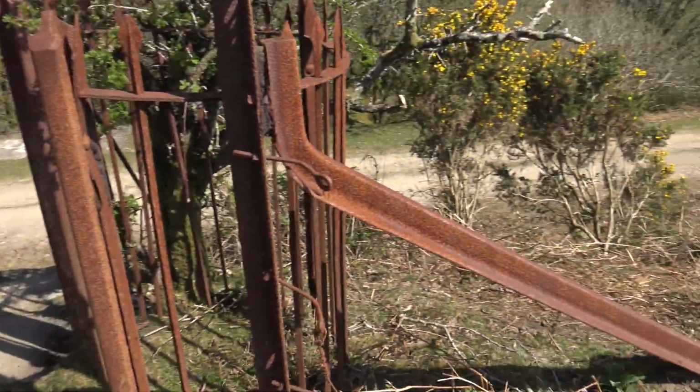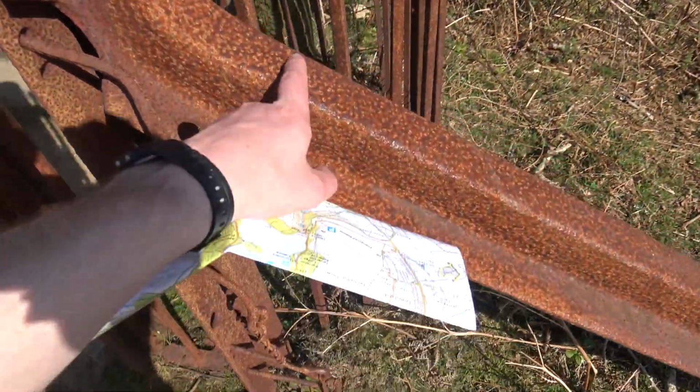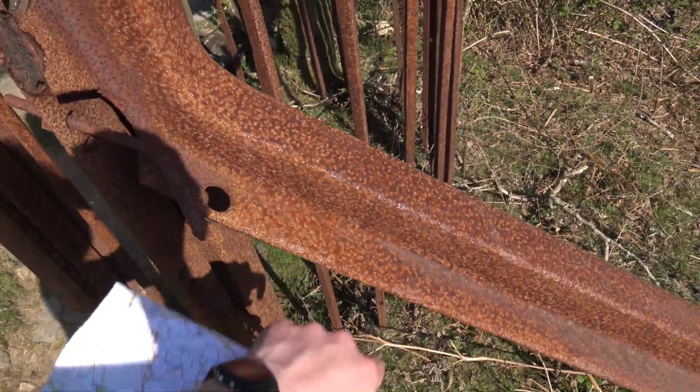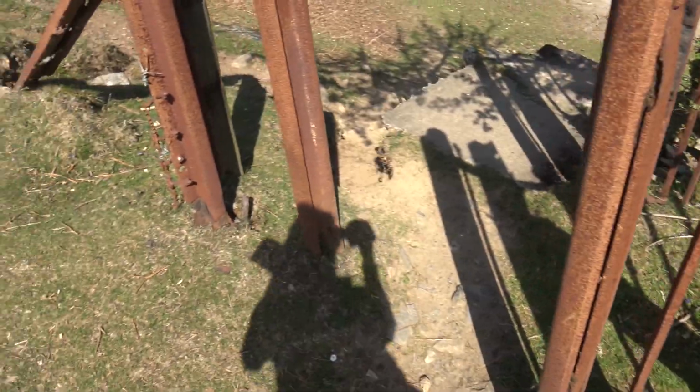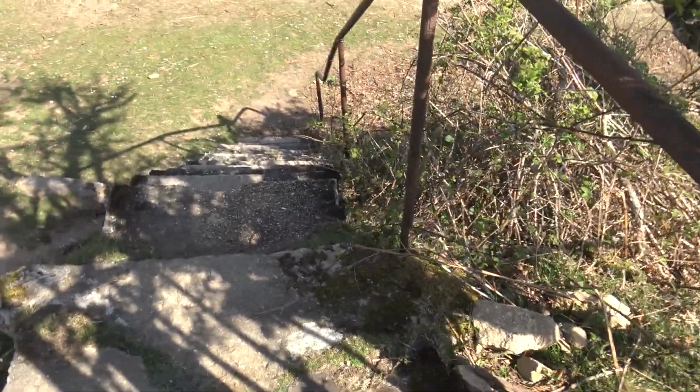Okay, crazy ironworks here. Nice. It's kind of smooth for something so rusted. I'm not gonna get a tetanus cut though. Oh, am I climbing that? Okay.